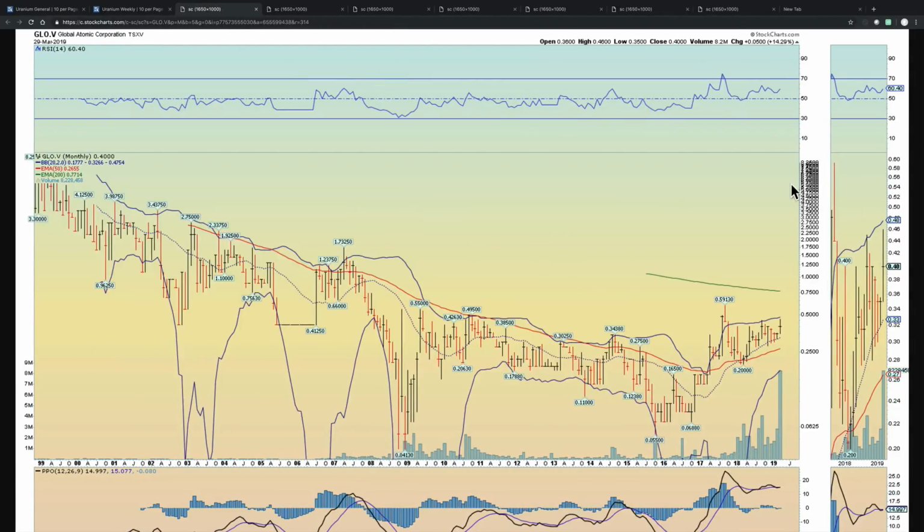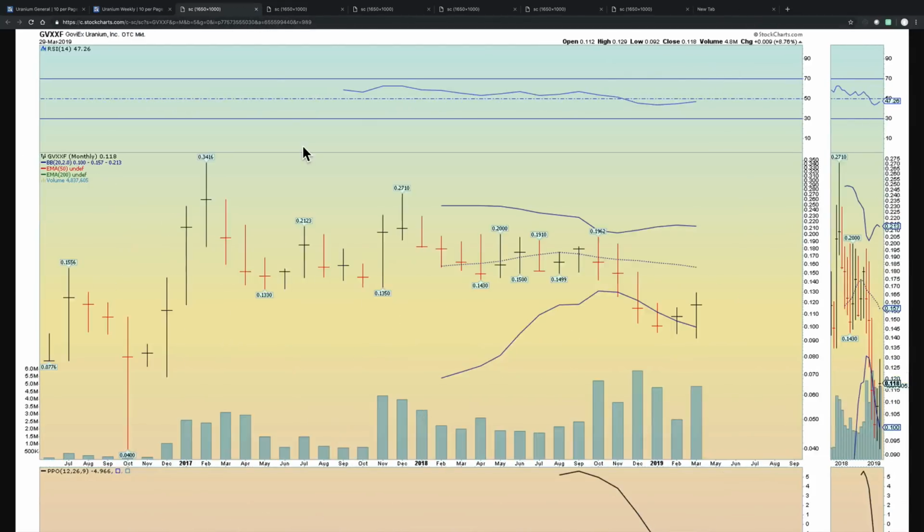Global Atomic, another one that's consolidating above its 50-month moving average. Beautiful chart. Look at the volume here, and it looks like it wants to move higher. UEX Uranium, another one that's kind of built a rounded base here. The volume's starting to really pick up. I don't like it that it's still below the 50 RSI, so it's certainly not in an uptrend, but for the value investors here, this is a good opportunity to get a potentially great asset on the cheap.